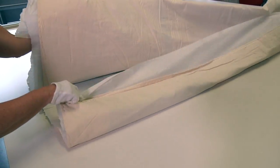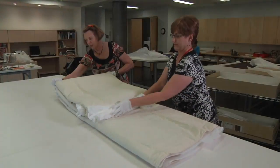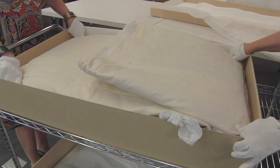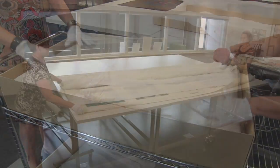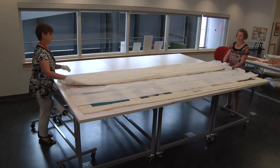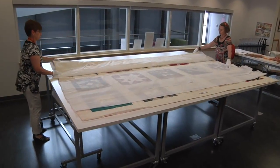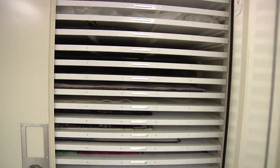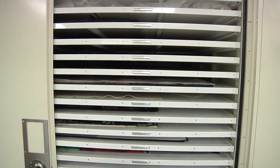Most quilts are loosely folded, wrapped in tissue paper, and placed in archival boxes along with rolls of tissue paper to prevent creases from forming. Once in the collection, each quilt is refolded periodically to prevent permanent lines from forming. Some quilts are stored flat in drawers or rolled around foam pipe.